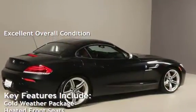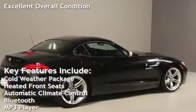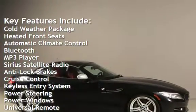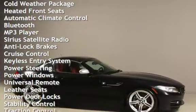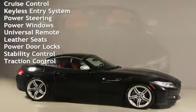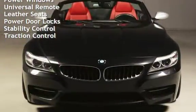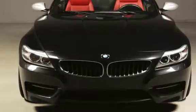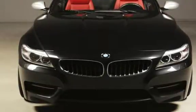Key features include cold weather package, heated front seats, automatic climate control, Bluetooth, MP3 player, Sirius satellite radio, anti-lock brakes, cruise control, keyless entry, power steering, power windows, universal remote, leather seats, power door locks, stability control, and traction control.